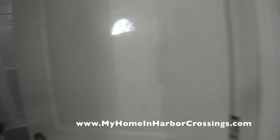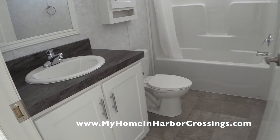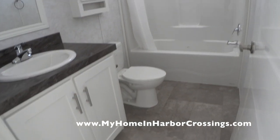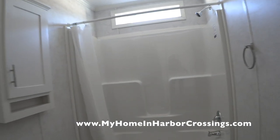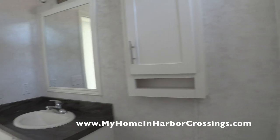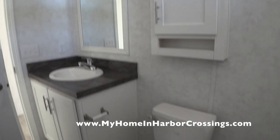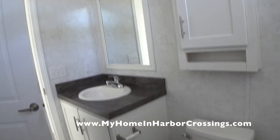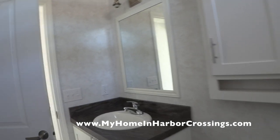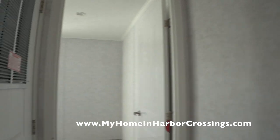This is the second bathroom. This has a one-piece fiberglass tub. Whenever we have two bathrooms in the house, we try to do one as a tub and one as a shower stall. That's got a transom window above and a cosmetic box, the framed mirror, commode, the vanity, the porcelain sink. We still have to put in all the light fixtures. They do all that after the house arrives.